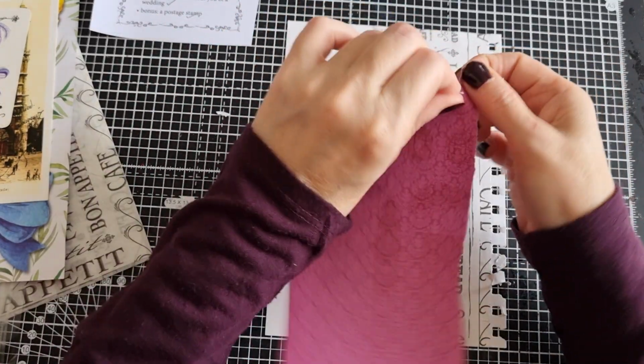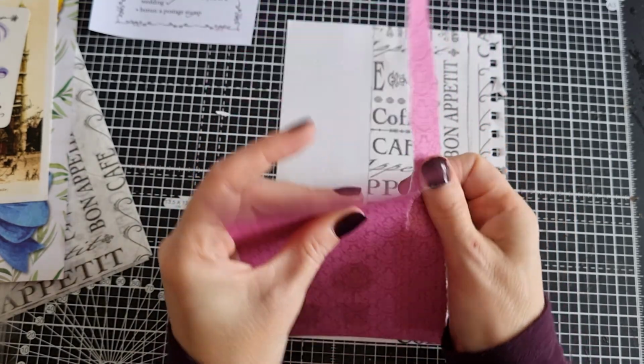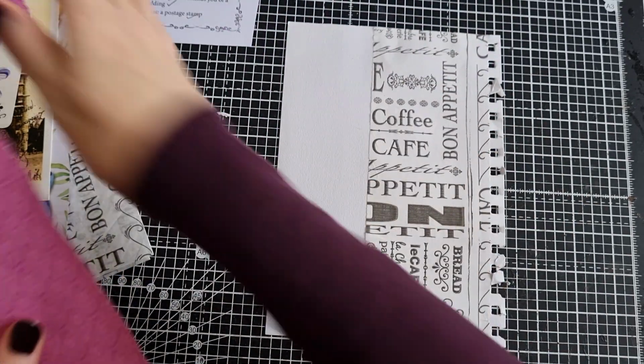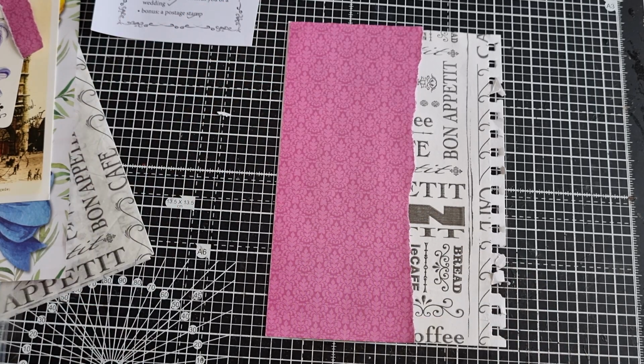I might rip it even more. So we're going to have loads of decoration on here anyway, so it doesn't really matter. Oh yes, I like it. I like it like that. So now let's stick this down.